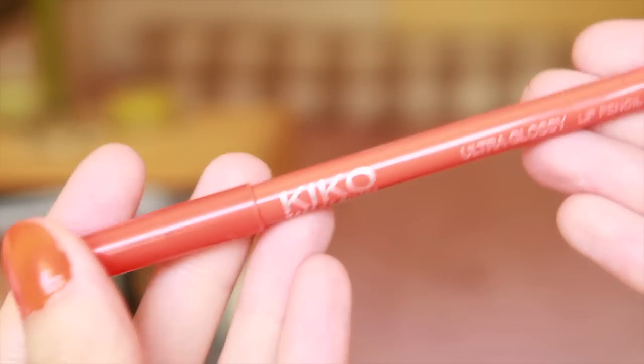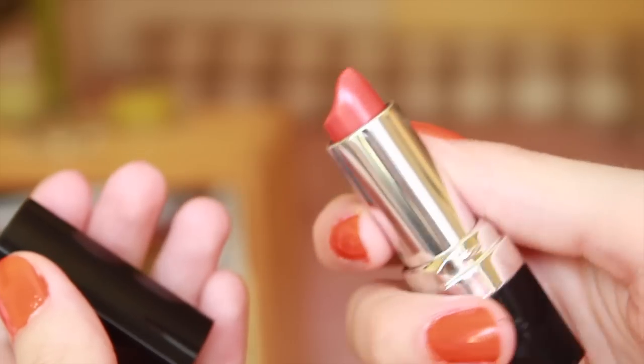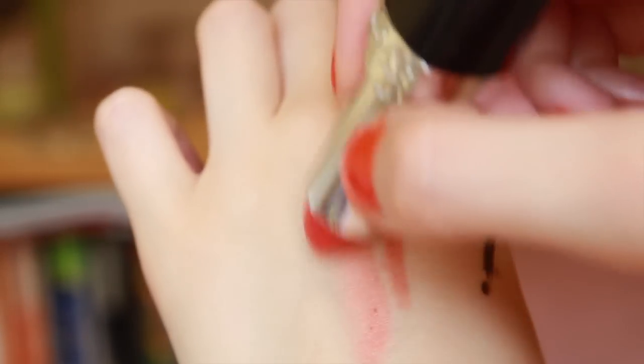And just to make it last a little bit longer for the festival, I'm gonna use the Kiko 605 Ultra Glossy Lip Pencil as my base. I'm not trying to make a full statement lip or anything, that's why I'm just keeping it very natural. And on top of that I'm gonna use the Avon Sheer Nectar, and this is very sheer lipstick as well. But I feel it looks really natural and it makes a nice orange on a pale skin tone like me.